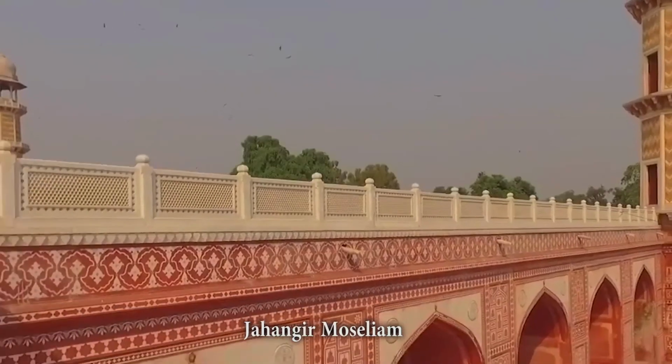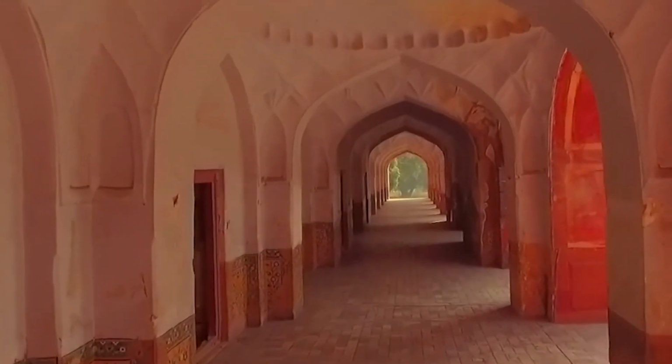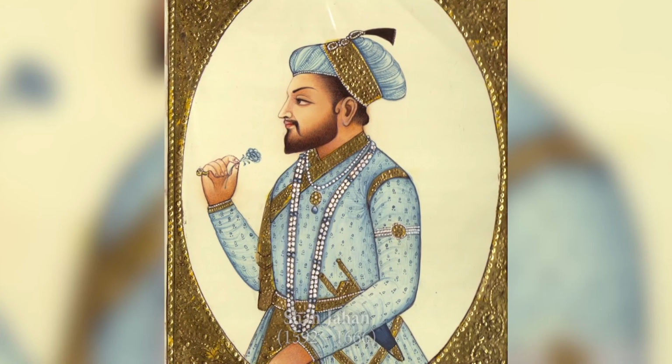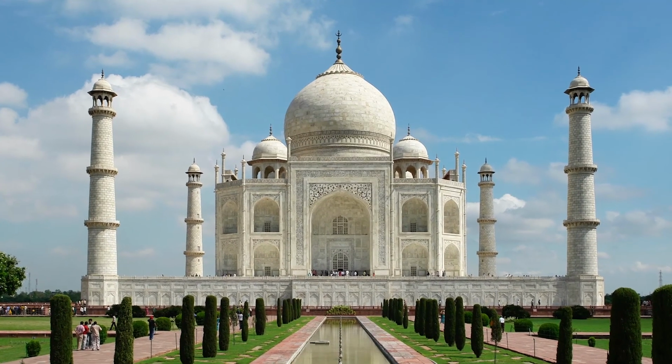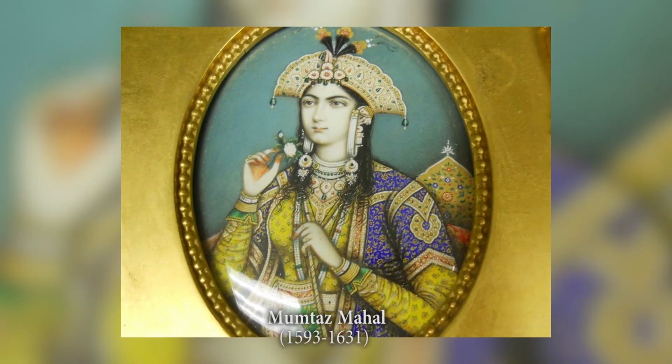His own mausoleum is in Lahore, called Maqbara Jahangir, Jahangir's mausoleum, which is a favorite picnic spot for people of Lahore. And he was also admired for his sense of justice. And then comes Shah Jahan, the great emperor who built the Taj Mahal in memory of his wife Mumtaz Mahal, and it's regarded as a symbol, or the ultimate metaphor, for love. Shah Jahan is remembered for his gardens and buildings and forts which he built.